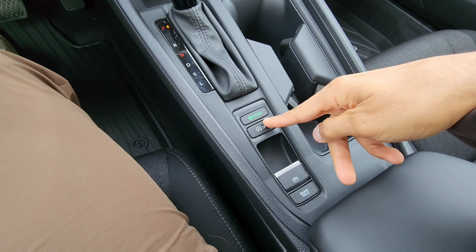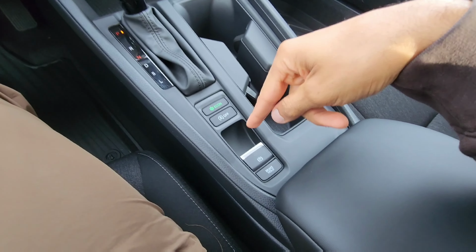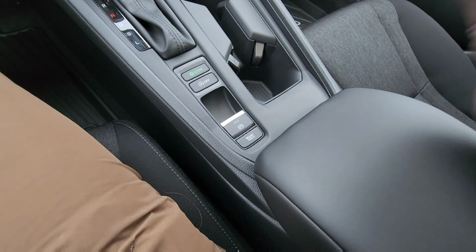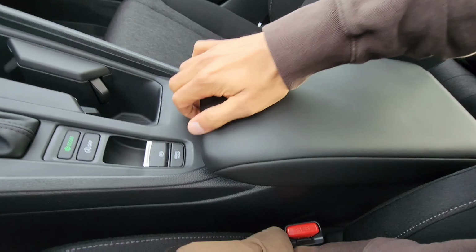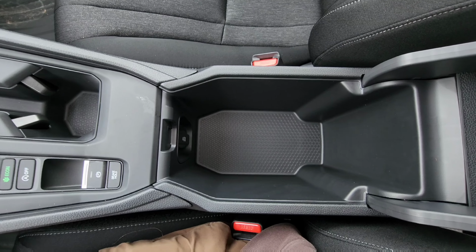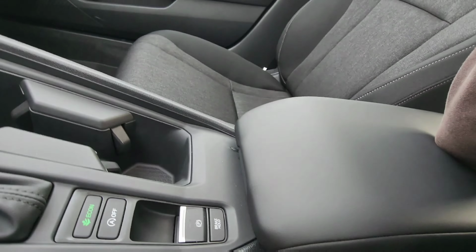Your econ button, your auto start stop button, off mode, park and brake, and brake hold. There's no toggle switch for your drive mode selector on this trim. It's only on higher trims, which I kind of found odd, to be honest with you. Your center console, this is pretty soft, thankfully. It's not too hard. You can open it up and you have a good amount of space inside with a 12 volt inside as well, and that's fairly deep as well, almost a foot deep, I would say.